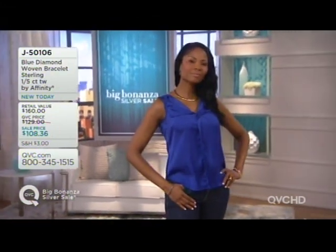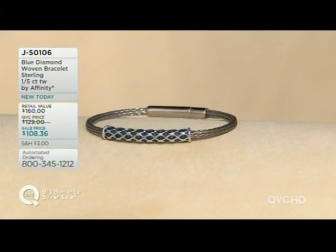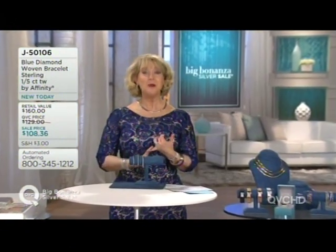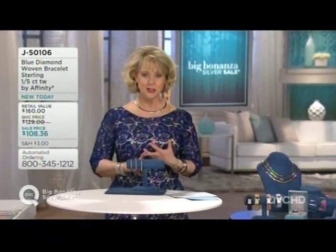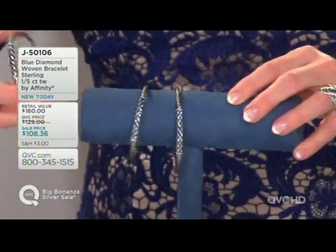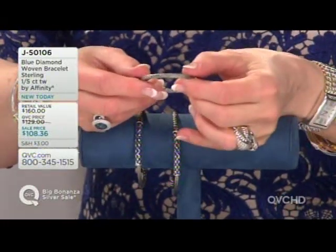And the diamonds are in 3 rows across the top of that bracelet. This is such a beautiful piece. I should give you the sizes: small will fit about 6 3/4, average 7 1/4, large about an 8-inch wrist. But here's how it works. I want to show you. If we come in close, I'll show you what happens.